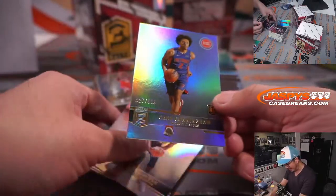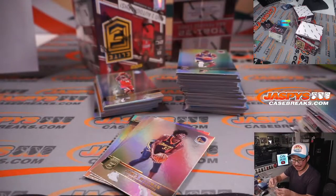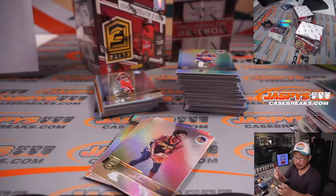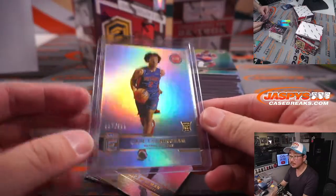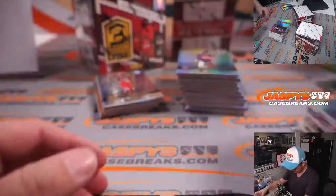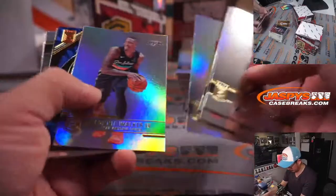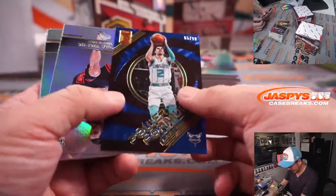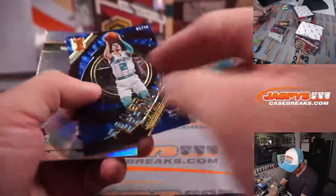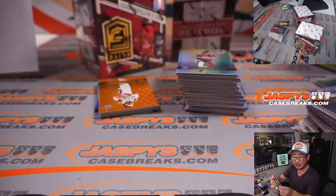We got a Cade Cunningham. Speaking of the Pistons, 827 out of 999, Michael Robinson with Detroit. That's nice. I think both 12 and 14 were different. We got an out of 99, LaMelo Ball, Power Formulas. My second year LaMelo for Charlotte. It's going to be for Brian Watford.